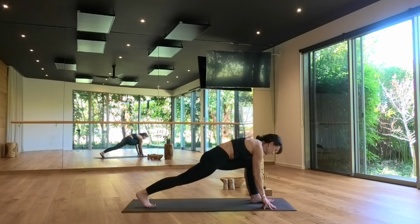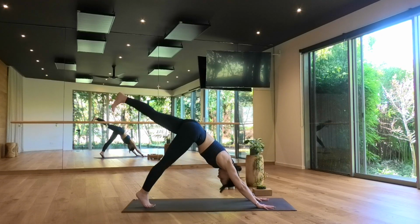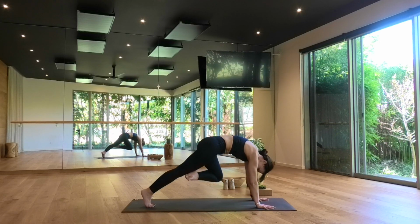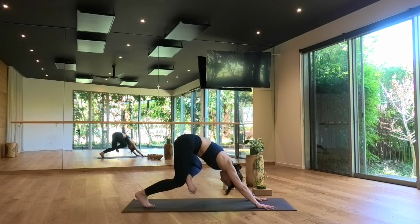And then flatten your palms. Inhale, left leg up and back, down dog splits. On your exhale, figure four downward dog, left ankle to your right knee. Flex your toes there. Bend deeply into your right knee. Lean the hips nice and high.